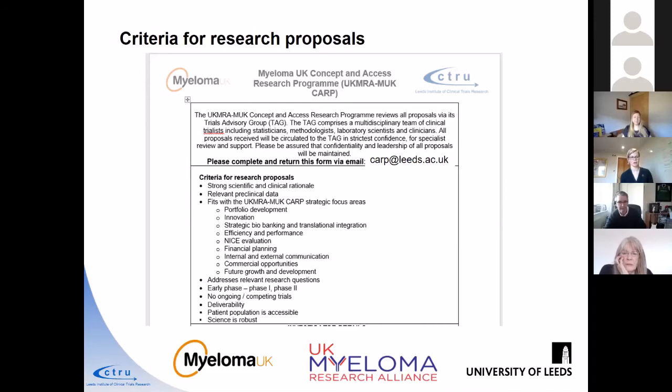Once we've agreed that the trial proposal and the concept fits with CARP and the UKMRA strategy, we'll work with you to complete the detail in this form, and that really forms the basis then for our grant application. As Sarah mentioned, we try to ensure that patients are involved throughout the process of developing our research proposals. So involved in developing the design, involved in the review, so that we've got that patient benefit at the centre of our trial proposals. Now, as I said, this can take time dependent upon the complexity of the study and the specific setting of the study, but it really is a team effort, and we will commit to working with you to develop the best funding application that we can.